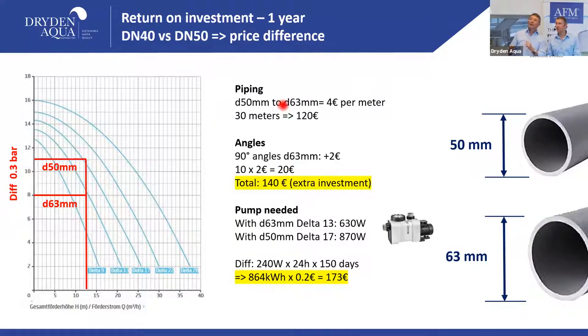And the piping, 4 euros per meter, 50 millimeter to 63 millimeter, 4 euro more, I guess, in some of the countries where you buy it. So we have an extra investment in piping of 120 plus 20, 140 extra investment. And if we do this investment, we have a saving for your customer of 173 euros. Payback in 1 year. If it's an indoor pool, 12 months, it's half a year.